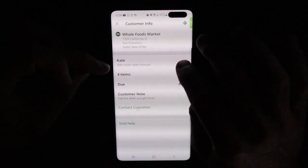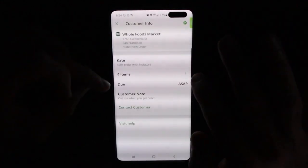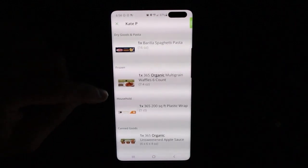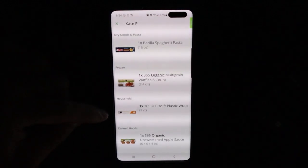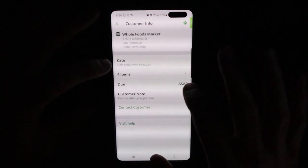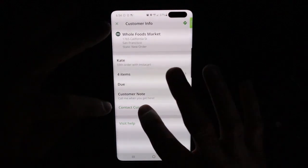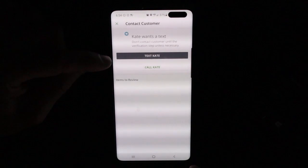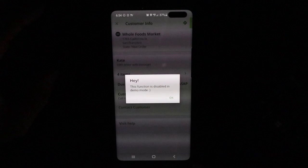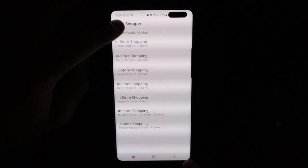It shows you that this is Kate's 59th order with Instacart. And then there's 4 items on the list. You can look that she wants spaghetti, waffles, some plastic wrap, and some applesauce. You see when it's due, ASAP. If there's a note, it says call me when you get here. And then you can click on this if you wanted to contact the customer. She wants calls. And then if you need help, you can click on the visitor help.